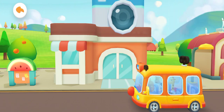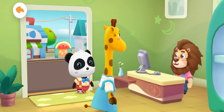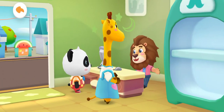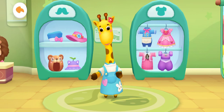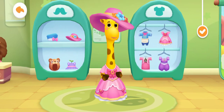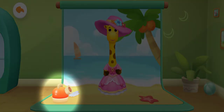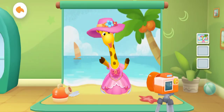Photo studio. Teacher asked us to take a photograph and bring it to class. Let's go take some photos. Welcome. We want to take some pretty pictures. All right, let's go change clothes first. So many pretty clothes. What should I wear? It's such a beautiful photo.